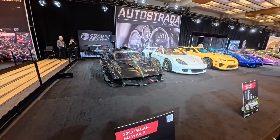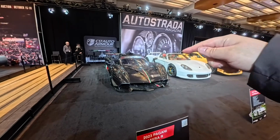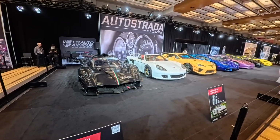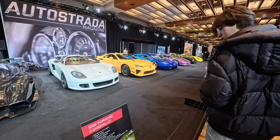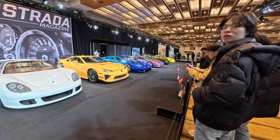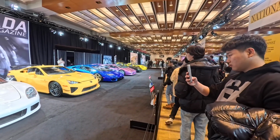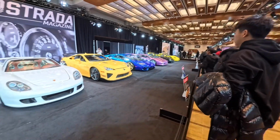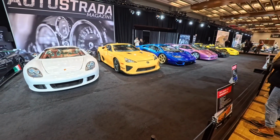This right here is a lineup. So starting off right here, you have the Pagani Huayra R, you have the Carrera GT, Lexus LFA Nürburgring Edition, you have the brand new Countach. I see a Lamborghini Diablo all the way back there, as well as a Ferrari F40 and a F50 back there. Now, this is crazy.